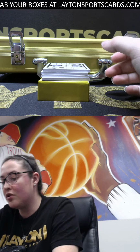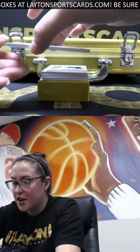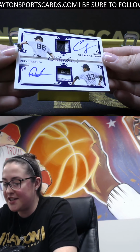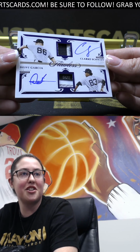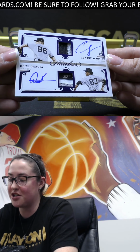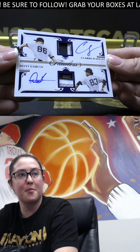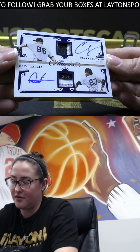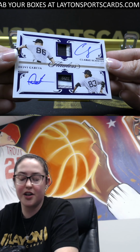We've got dual auto. Try to see what number it is. 6 out of 15. A David Garcia and Clark Schmidt. Patch autos. Nice dual patch autos there. Again, that is out of 15. Mag that one for you. Three color. Partial laundry tag on that one. Nice hit there for you, Chris.